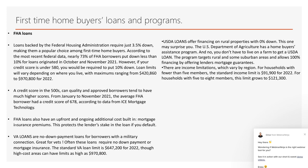And you want to be in that range to put the least amount of money down. They also have grants to help you with down payment assistance on your home. And if I'm not mistaken, you do have to pay your own closing costs, so I just want to throw that in here. A credit score in the 500s can qualify, but approved borrowers tend to have much higher scores. From January to November of 2021, the average FHA borrower had a credit score of 678, according to the data. FHA loans have an upfront and ongoing additional cost built in, which is your mortgage insurance premium. All mortgages have that, but theirs is built in. This protects the lender's stake in the loan if you default.